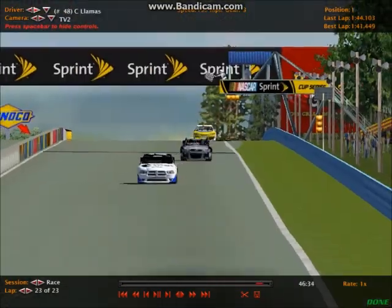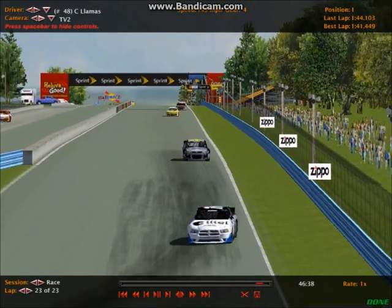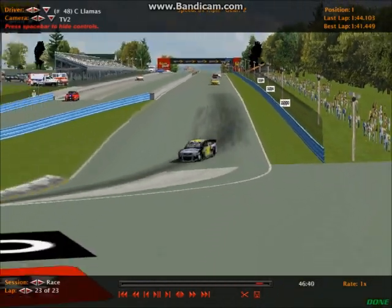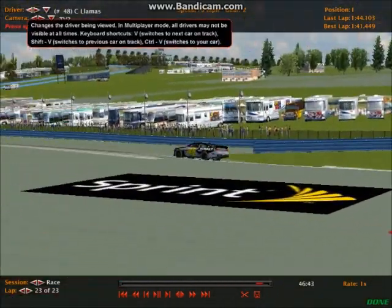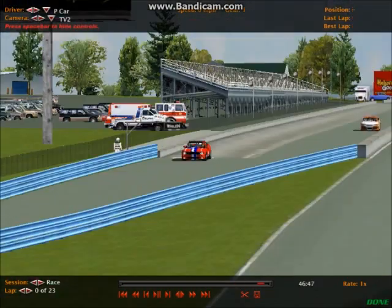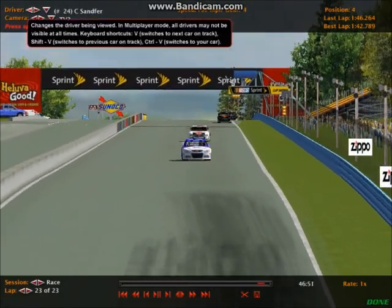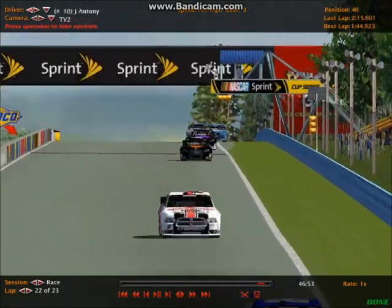But it's not going to be enough because Cody Lamas wins here at Watkins Glen. Back-to-back wins for the 48 car, and Cody Lamas brings it home with a 1st place again. Trost comes in 2nd, Demax comes up short in 3rd. Hawkins pits, but he'll get 33rd. Sanford gets a great 4th place. Dylan Young with a 5th.